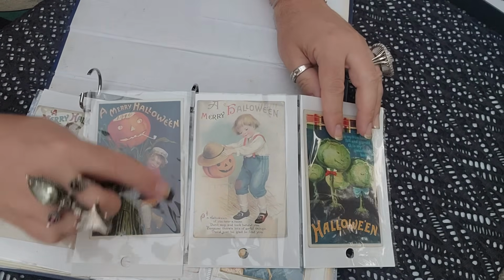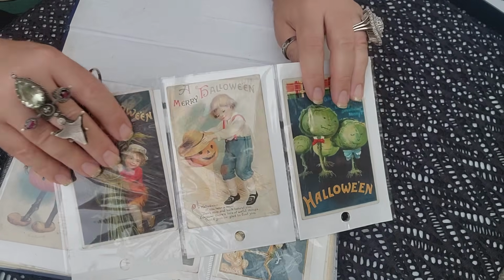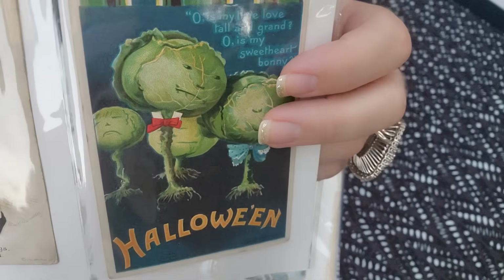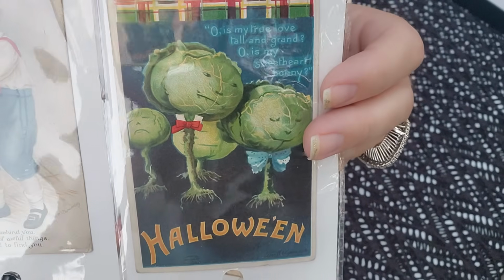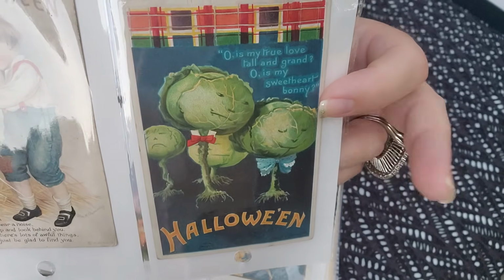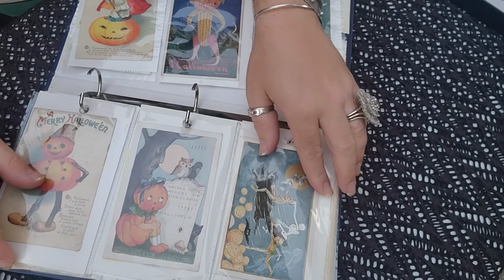Always watch the corners of the cards and watch the surface wear on the front. Postmarks to the front I tried not to do. Look at that one with the pumpkin. This one was a favorite. I think if you screenshot this one and look it up online, I think one similar on eBay was around, the last time I checked, $120, $125. But again, those anthropomorphic heads of lettuce that were turned into, you know, creepy Halloween monsters, per se.